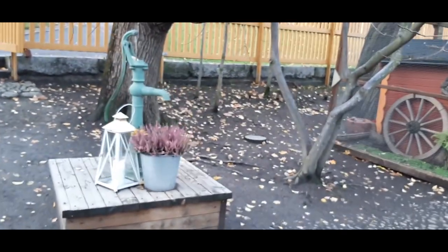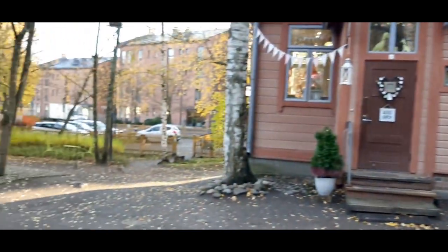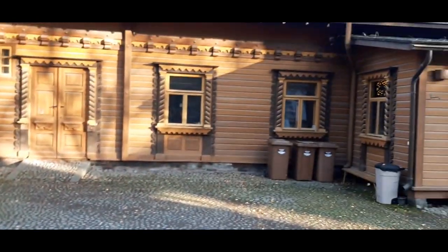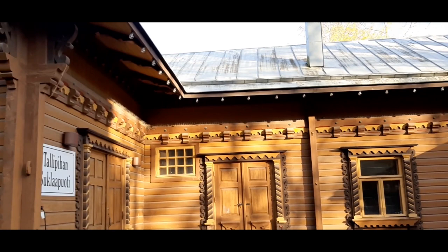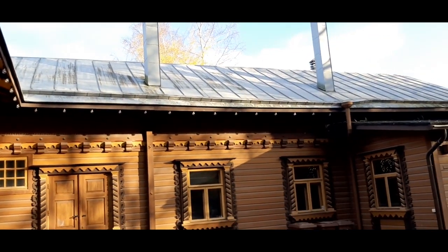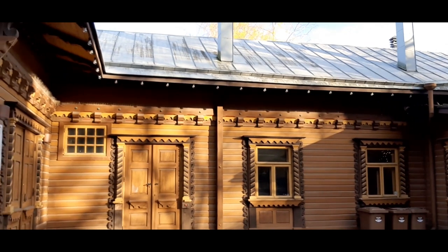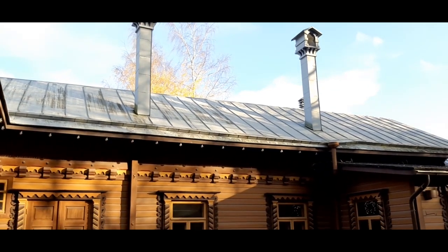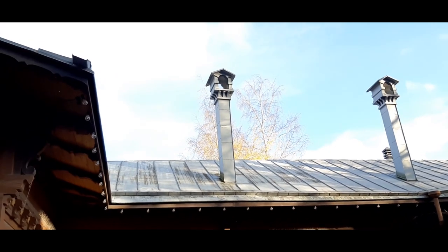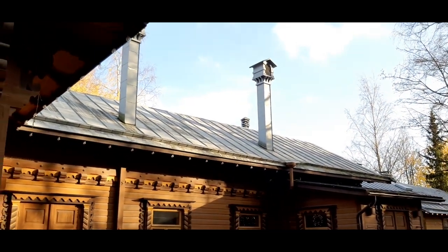Hand pump, old time hand pump. So here most of the houses have an outlet. That outlet is used to put all the smoke outside, because in winter when the temperature is below freezing, it's always required to have heat or fire inside the home. So the same is used nowadays also.